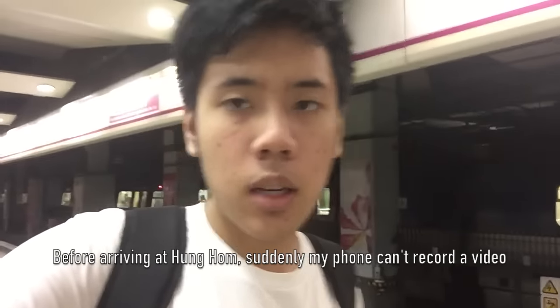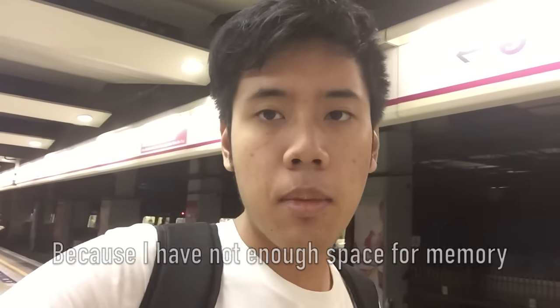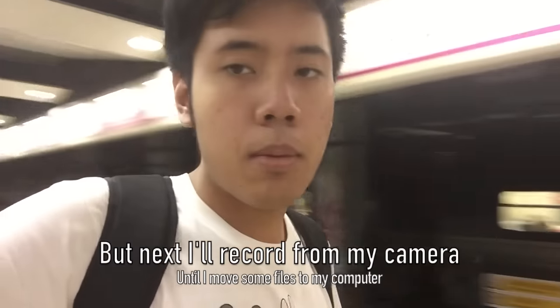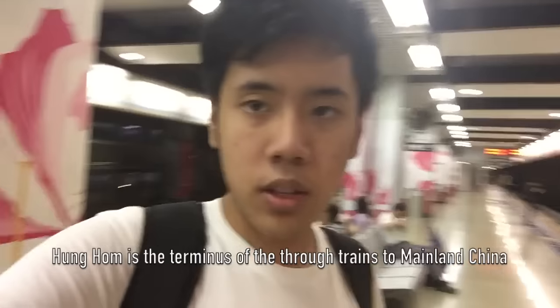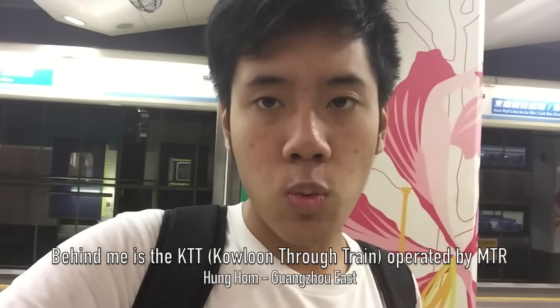I should be a bit careful now because my memory is almost out of data, but I already took some photos and videos here, so I just need to be aware of that. And now I'm at Hung Hom station. There's an intercity train towards China. The terminus is here in Hung Hom, and this is a KTT operated by MTR towards Guangzhou East.